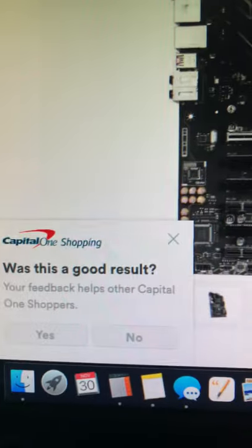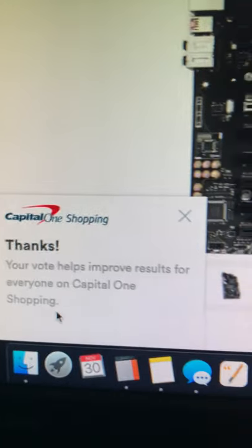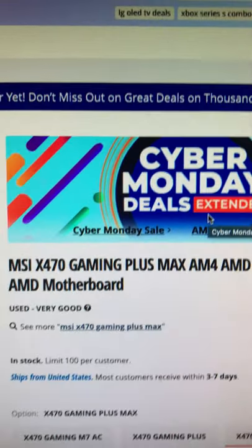Was this a good result? You know what? If it's going to save me $50, yes. I don't know. I don't like Newegg, but cyber deals have been extended. Let's see real quick. Anyway, there you go. That's how I do it.